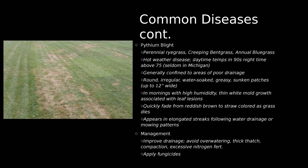Another common disease is Pythium blight. This is going to affect your perennial ryegrass, your creeping bentgrass, and your annual bluegrass. It's a hot weather disease. Basically, daytime temps need to be in the 90s and nighttime above 75, which seldom occurs in Michigan. Generally, our nighttime temps stay around 70.